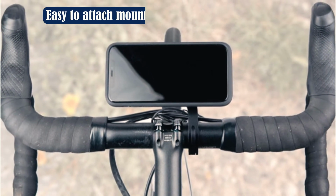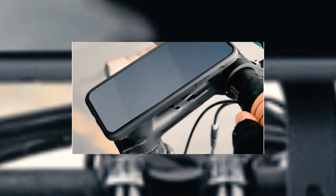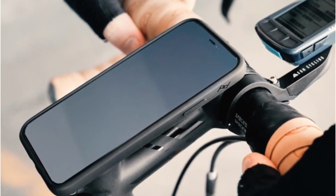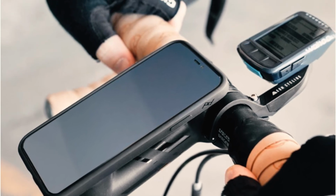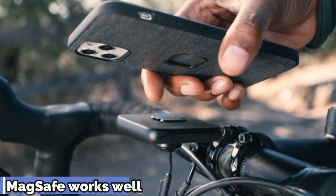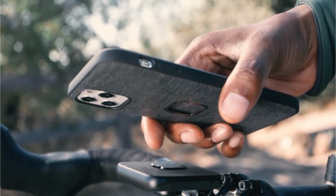This mount is also more expensive than the Universal, and like the Universal, requires a case specific to your phone. The case does not work well on a standard magnetic car register. It is not one case to rule them all. This is a great mount if you mainly use one bike and take the time to dial in the setup. But most people will be better served with the Universal mount.